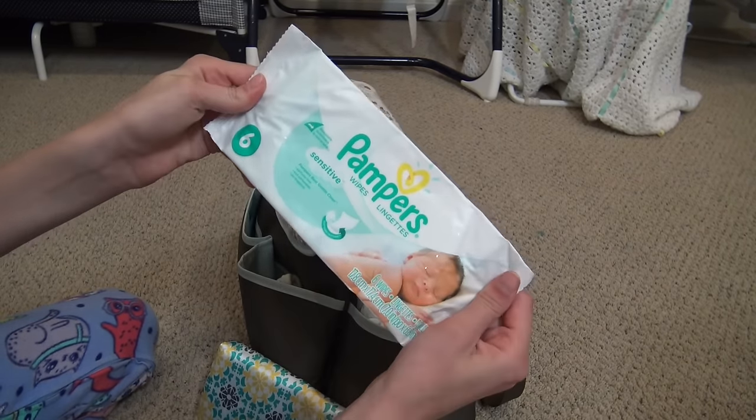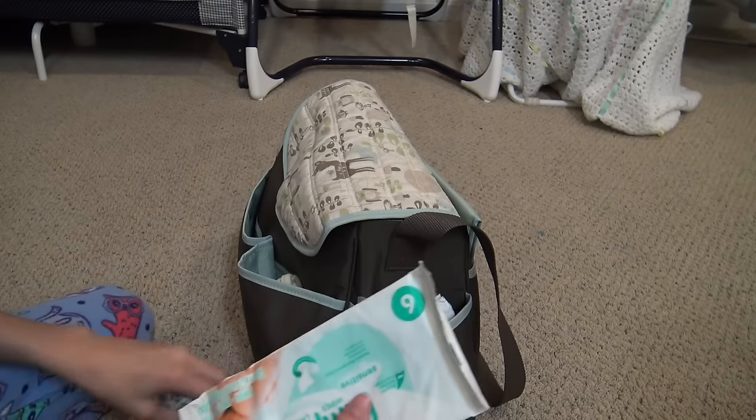wipes in it. There's six little tiny wipes in here. This is like a sample packet thing.